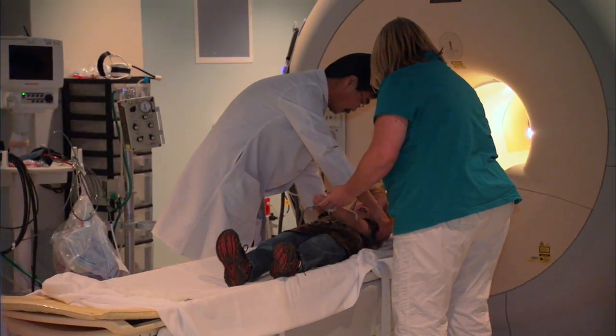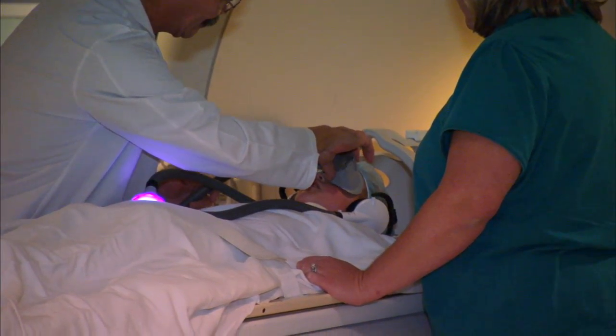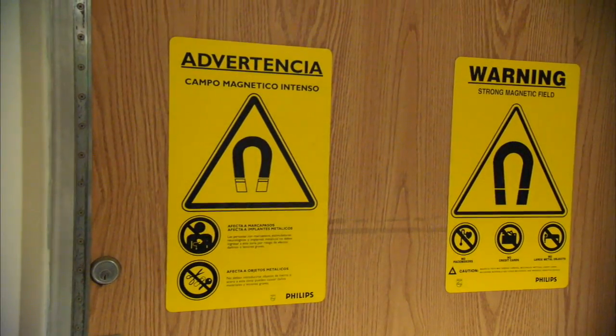The machine at Children's is accessorized to make the uncomfortable, long, and noisy ordeal of getting an MRI more kid-friendly. Metal-free, magnetic-safe video goggles, paid for by the Michael J. Connell Foundation, can be worn during the procedure to distract restless patients.